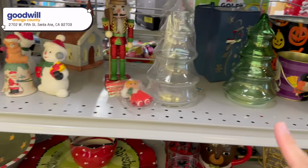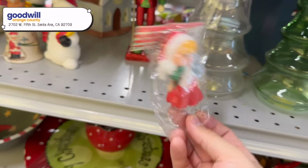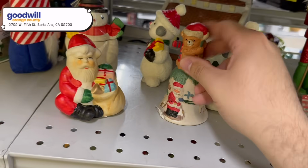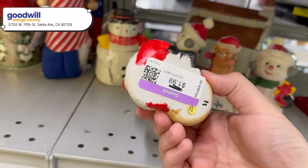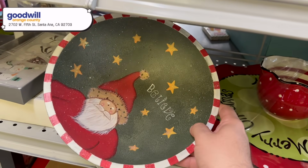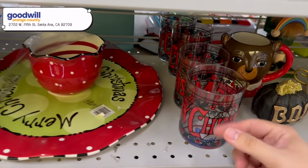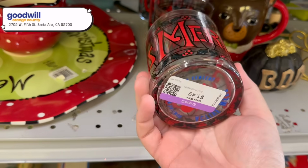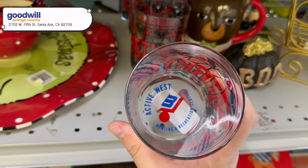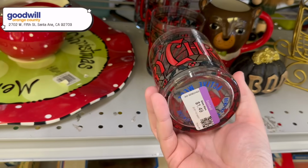We're now in the Christmas section. We have these glass trees right here. This little vintage ornament for $1.49. A Christmas bell, $1.99. This little Santa sitting down, ceramic, $1.99. Then we have this little Christmas bowl, I believe that's $3.99. Then we have these, which, oh, they are real glass. For some reason, I thought they were plastic. And these say Active West Bowling and Recreation Center. So I think these were custom made, but they have that stained glass look. These were $1.49.